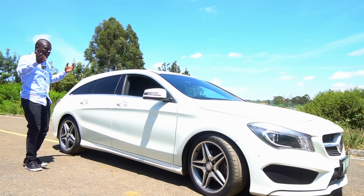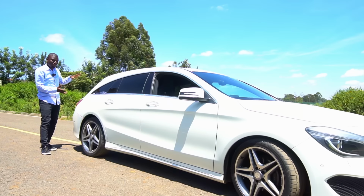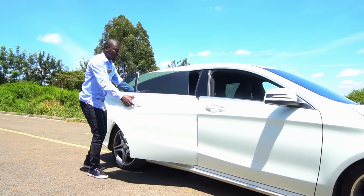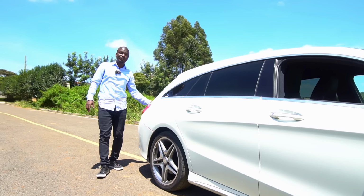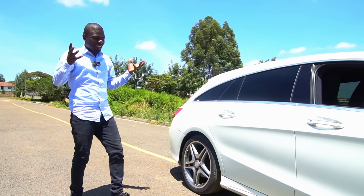So a shooting brake is not like a sedan. You have a full-fledged, flowing, wagon-style version of the CLA. And that gives you two very important things. One, it tucks you in quite well in terms of practicality at the rear. At the same time, it gives you an awesome boot space. I'll talk about practicality when you get to the boot space, but the styling on the side is just beautiful.